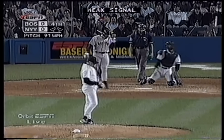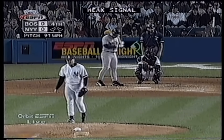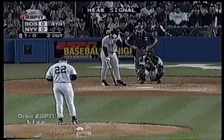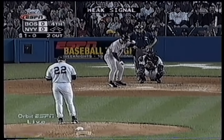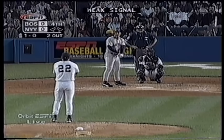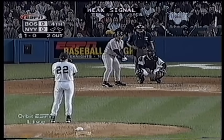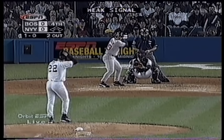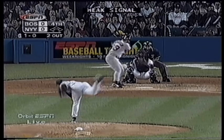Roger Clemens, who got roughed up in his last start against the White Sox last Tuesday, but as you mentioned, Joe, the start before that 10 days ago against the White Sox, he pitched very well. But he also had good stuff last time. He just made a couple of bad pitches in bad locations, left them out over the plate.